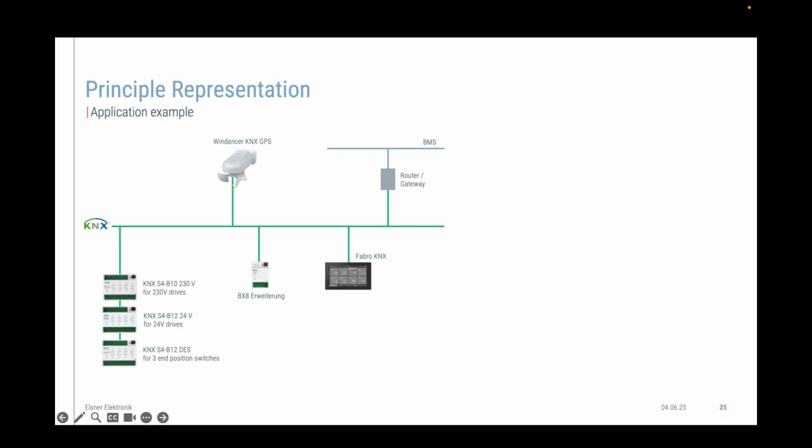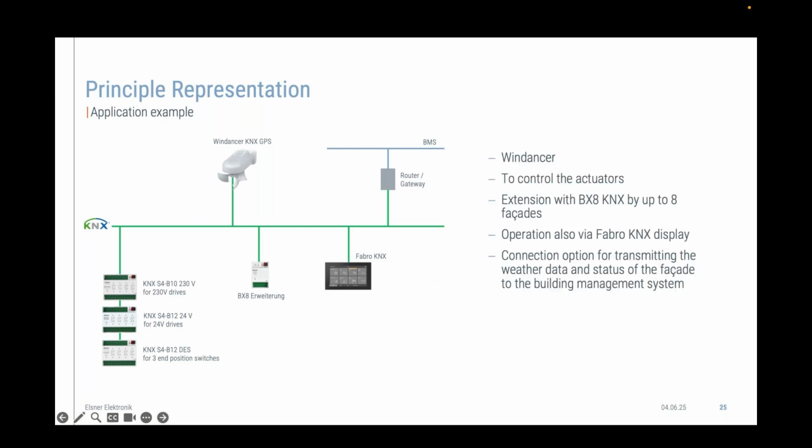On our Fapro KNX, which you can also see in the schematic, you can see all the operating statuses, the measured values, and the manual control, of course, is possible there also. All the operating data can be transferred to a higher level automation, for example, to a BACnet system or to another control level. That's about the use case, also with Elsner actuators, Elsner extension modules, and Elsner IP66 room controller. And of course, the star of today's webinar, our Windancer KNX GPS.